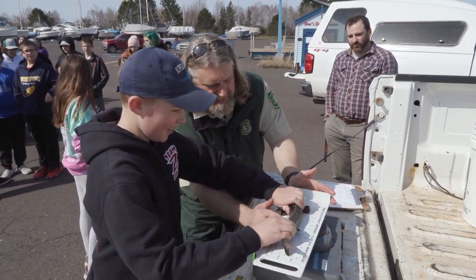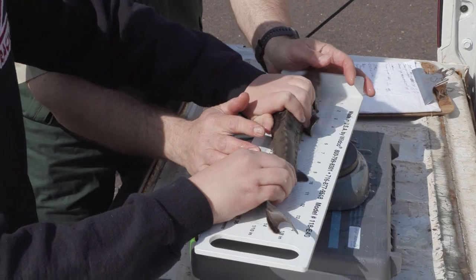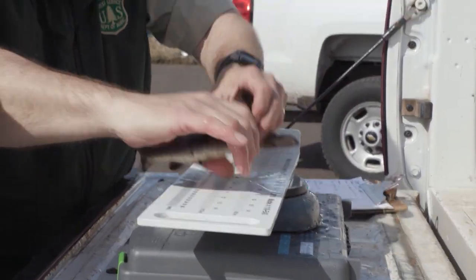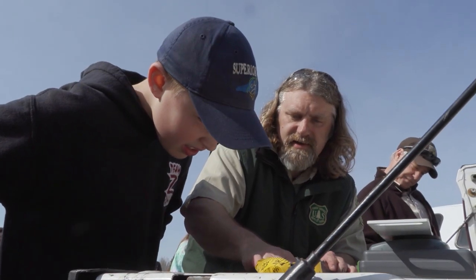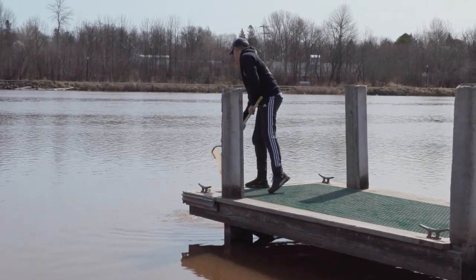He's being ornery. It's important to give the students the opportunity to interact with the issues surrounding their environment, and here in the Great Lakes States, the sturgeon population is certainly one of those issues. So it spreads that awareness to the young minds and gets them more involved, more invested in their local community and the region around us.